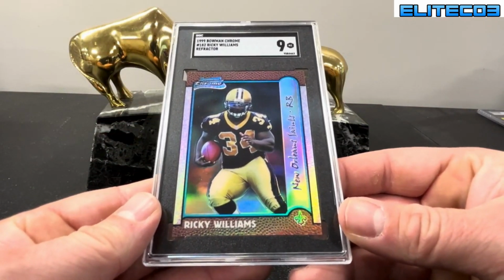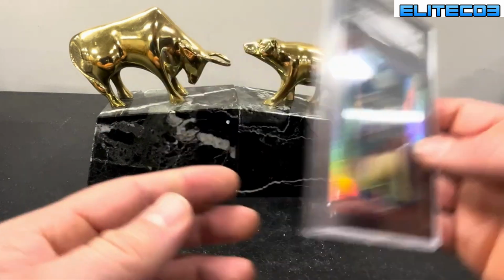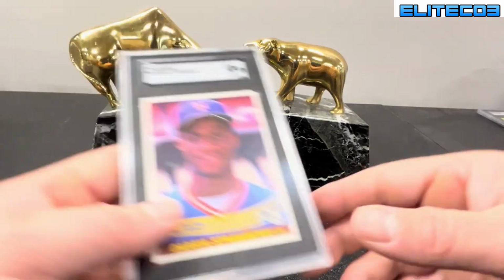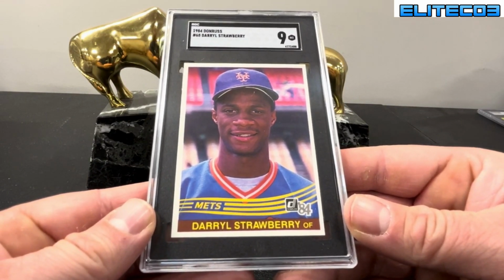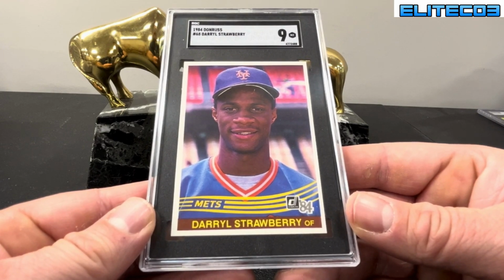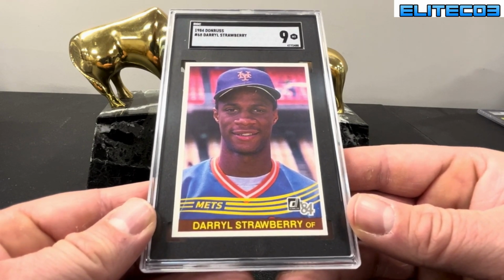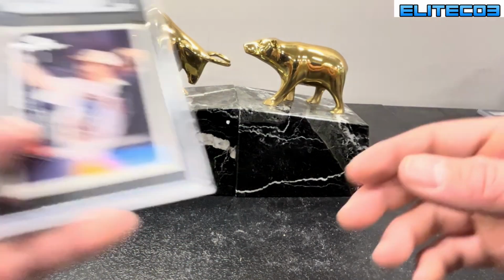Rookie Bowman Chrome. Here's a Straw. I have never gotten a Mattingly or a Strawberry 10. I've gotten 9.5 on Strawberry, and I think I've gotten a 9 on Donnie Baseball. So I'm sure at some point I will.